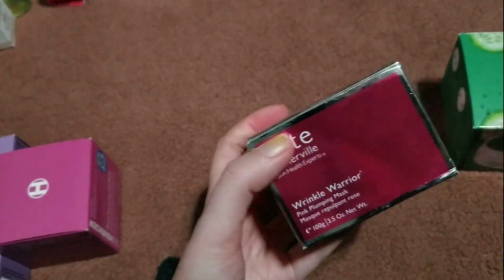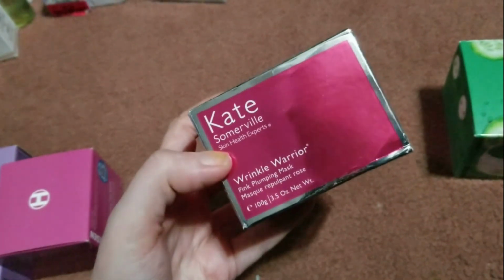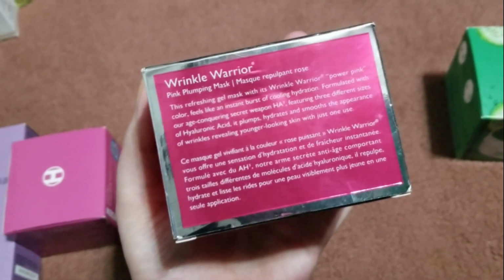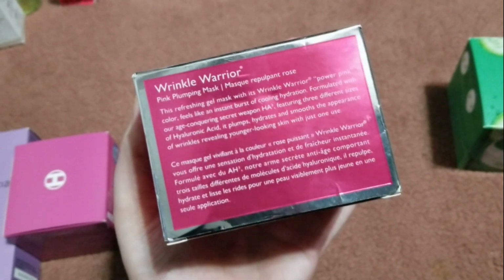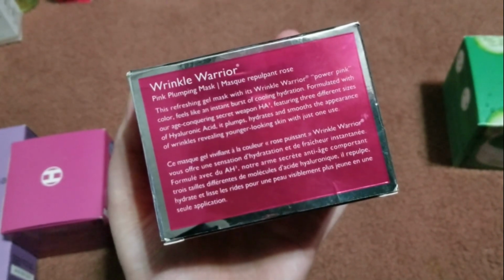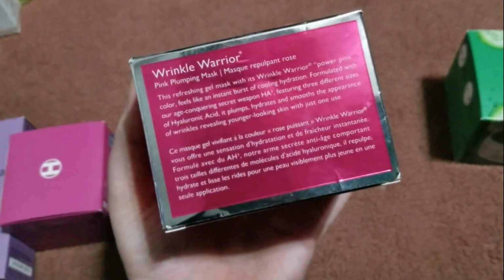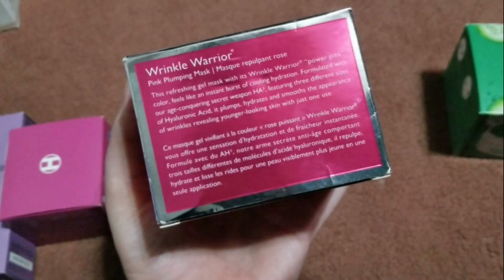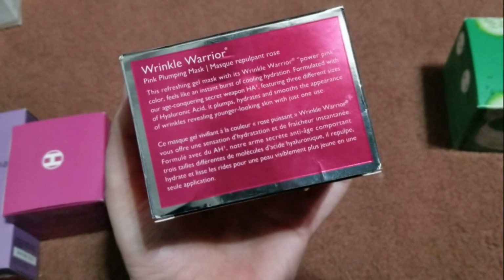Another Marshall's special, Kate Somerville Wrinkle Warrior pink plumping mask. I mean, it sounds like a good time. This refreshing gel mask with its Wrinkle Warrior power pink color feels like an instant burst of cooling hydration. Formulated with our age-conquering secret weapon, HA, featuring 3 different sizes of hyaluronic acid, it plumps, hydrates, and smooths the appearance of wrinkles, revealing younger-looking skin with just one use.